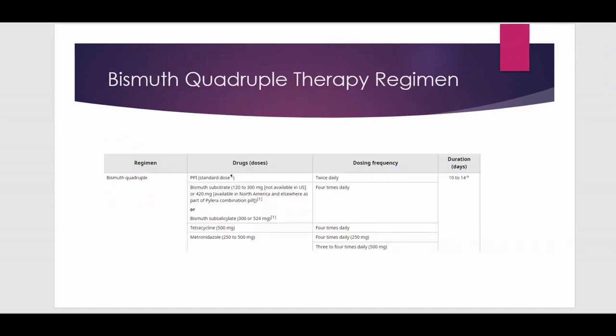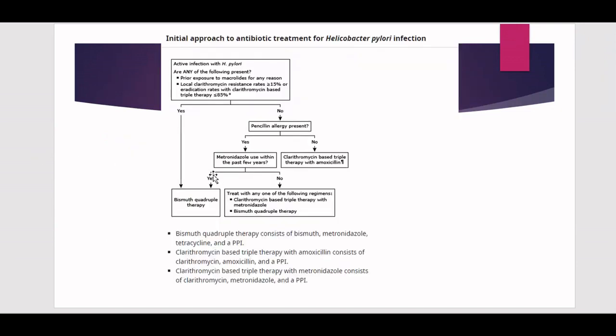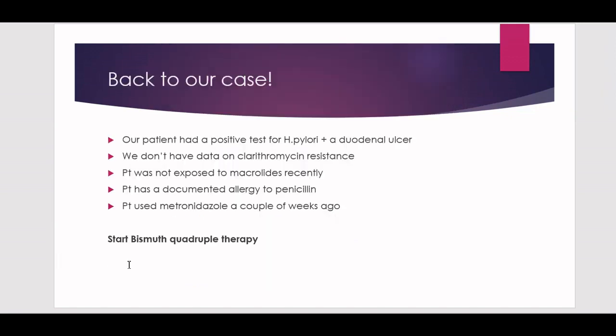So let's go back to the algorithm here. So that one we don't know. We're going to say no. Penicillin allergy, yes. We're going to go with a yes. Flagyl use within the past few years, actually within the past 2 weeks, so yes. So this tells us we have to go with the bismuth quadruple therapy. So for this patient, the correct answer or the correct intervention is to switch her triple therapy to a bismuth quadruple therapy.